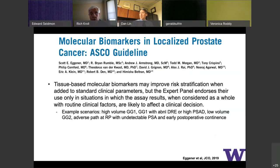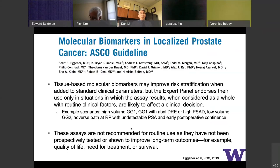The situations were high volume grade group one, so Gleason 3+3 kind of packed in the prostate, or maybe low volume grade group two, so that would be the favorable intermediate risk group. They go further and say they're not recommended for routine use, as they've not been prospectively shown to improve long-term outcomes. And so I think this is a question about whether we should be using these as routine use.